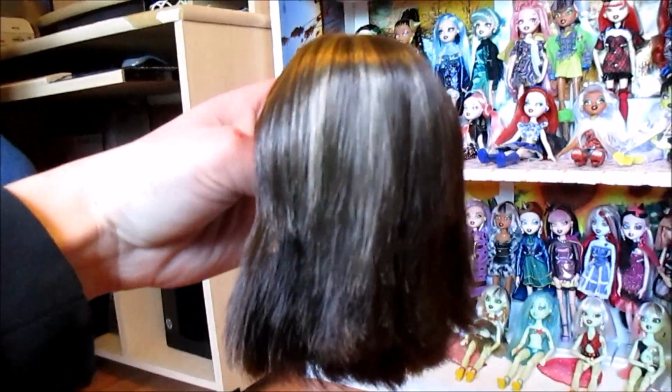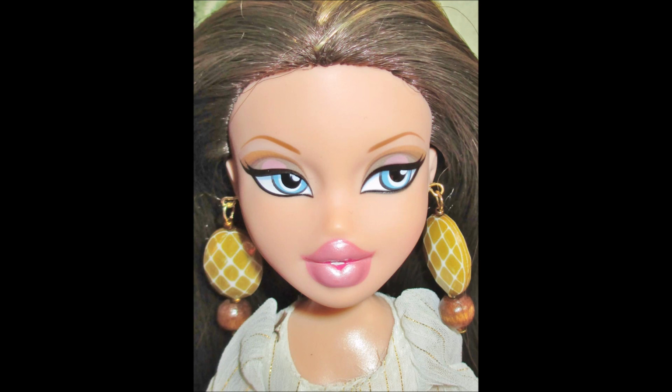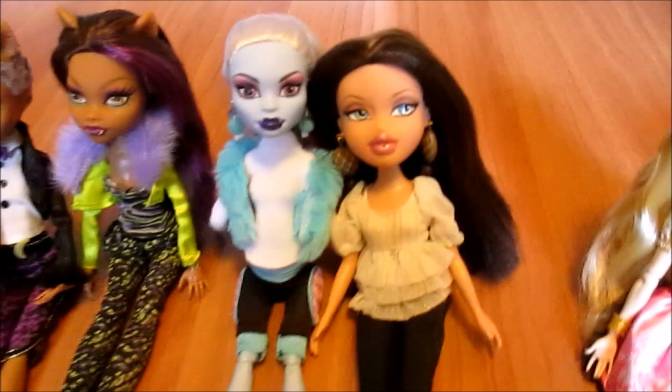And then we have Dana. So this is Dana's hair all done. Look at that shine. And she got a pretty substantial hair trim. Those are her earrings. I was really thinking of wanting to do something bohemian for her.